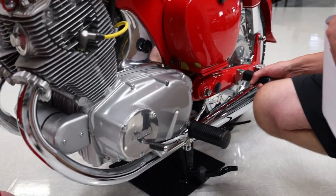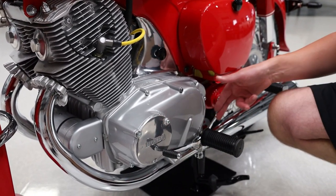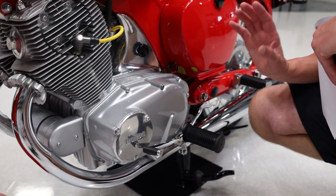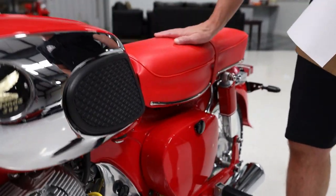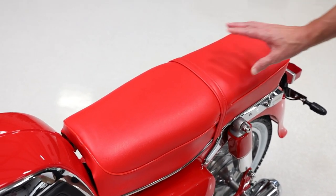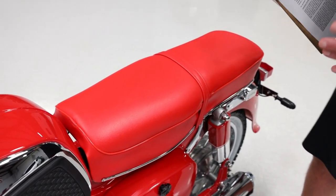The foot pegs are in brand new condition. They say Honda on them. Even the gear shift lever here is super nice and chromed. Again, you'll see in the restoration photos how everything was laid out. Everything was restored to the highest level and then reinstalled. The seat has the original seat frame. Obviously, it's been reupholstered in its original color of red, which is spectacular. Again, this is the nicest one that I have ever seen.